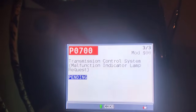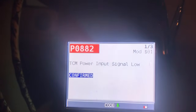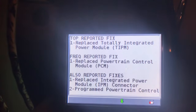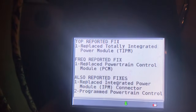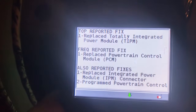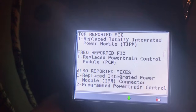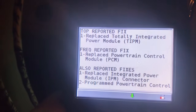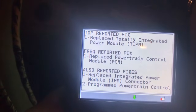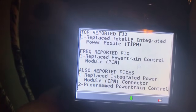Don't go by it, but let's check what they have. So we're going to go to this P0882 and see top reported fixes. Now remember, Keith did this before, and it actually did show the reported fixes. It shows right here, replaced TIPM was the reported fix, and second was a PCM. But right now what we need to do is test this out.